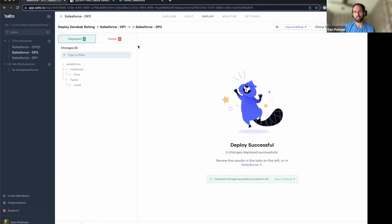100%. Yep. And there's actually two CLIs. There's the CLI orchestrating these things in Salto, and the CLI tool that's going to be connecting with Salto to do those deployments, leveraging the CI/CD functionality within Salto.